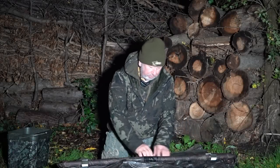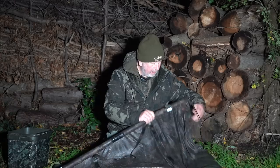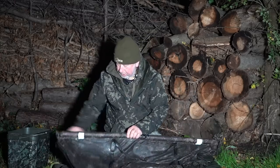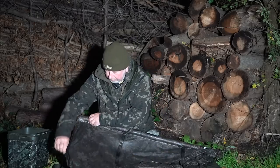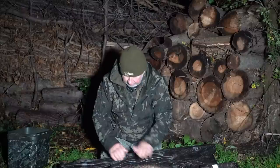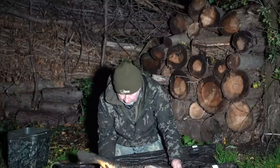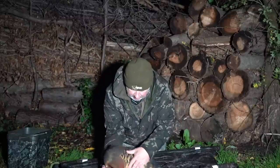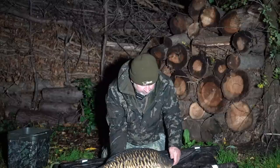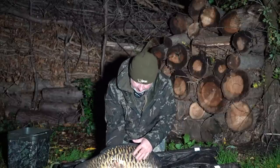Well, nice surprise. God, I was in a right deep sleep. But yeah, it just went hammering off out of the blue. Thankfully, the wind's died down a bit and it's not raining. But yeah, not a big one. Upper double. But a lovely scaly one, so worth getting him out to show you.